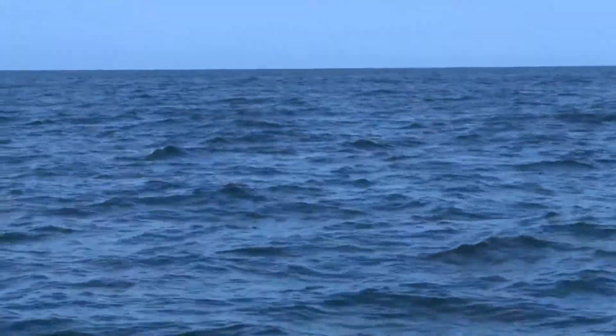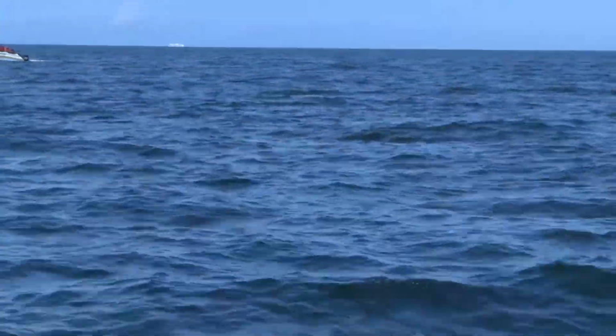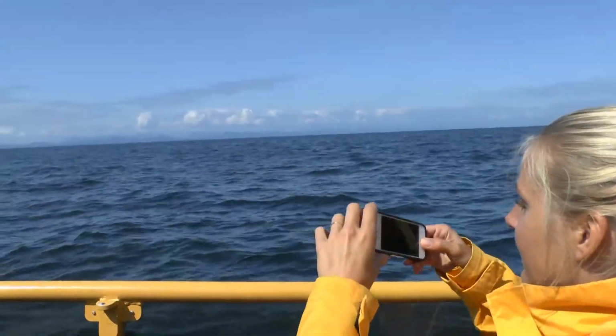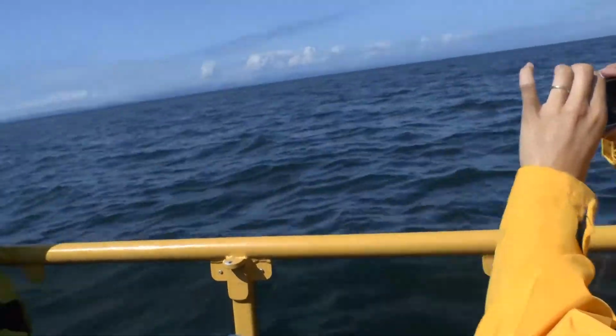Yeah, I think there'll be no problem picking these guys up. That's okay, I didn't want to disturb you. See if they're finally gonna go fly somewhere. Oh.